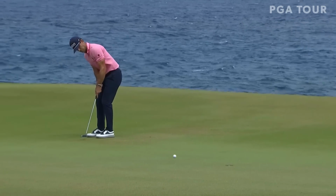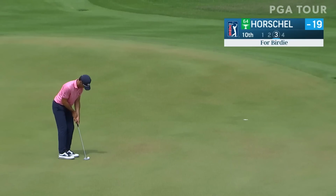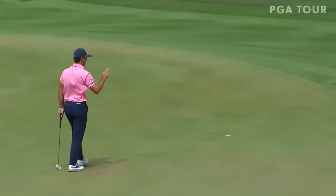Yeah, great little par 4 here by the ocean. Good wedge shot in there from Billy, able to capitalize. Horschel's putting has been phenomenal this season. And Billy Horschel to get to 20. Yeah, from the same spot. Obviously a great iron shot in there. It's exactly where he was aiming.